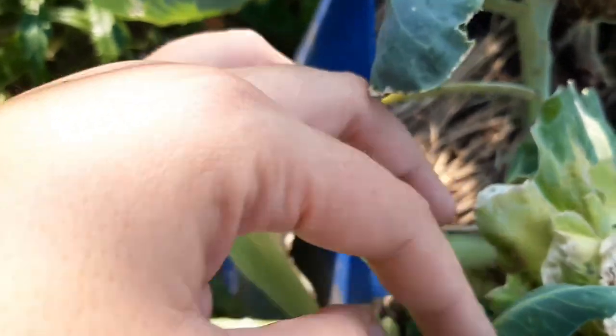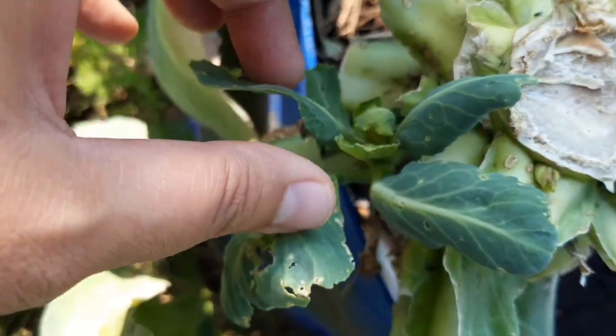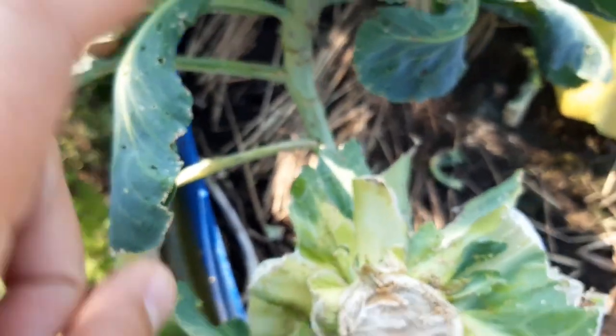I'm going to need to do a black light hunt. Another cabbage. So there were three tiny cabbages growing off of this main one that we harvested the main stalk from. But yeah, if you leave your stem in, they'll make more cabbages.